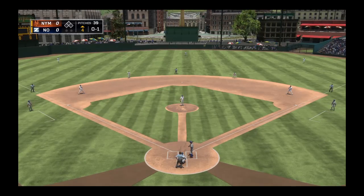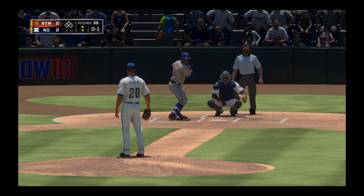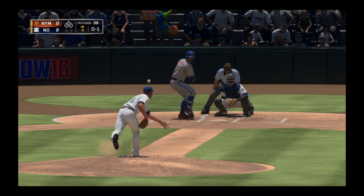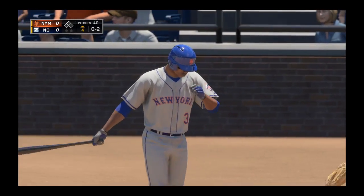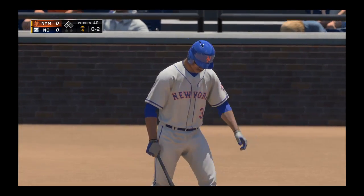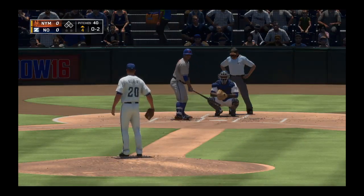0-0. Yeah, I think we kind of knew that pitching might take the upper hand here. Maybe not to this extent, but both guys have really thrown the ball well. Oh, good spot. On the black for strike two. He's just working east and west here. He'll be fine if he just stays out of the middle.